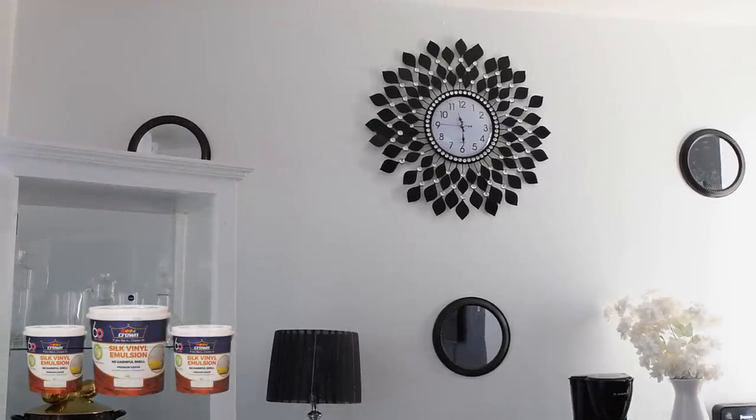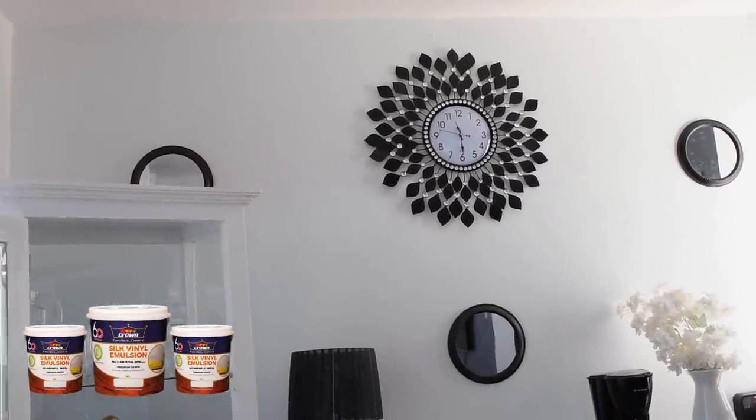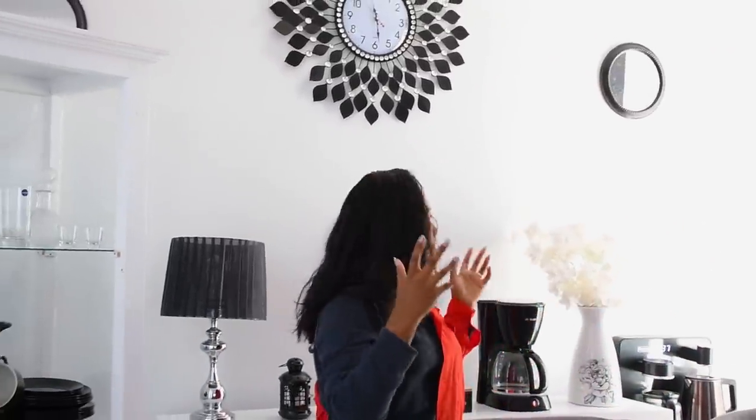This is our dining. This is white, brilliant white. It's beautiful. And you can see they painted the roof as well. Not the roof, the ceiling. So we remained with the white as we go. That is very intentional because, like I said, we want the light. Now, let's go to the next room.